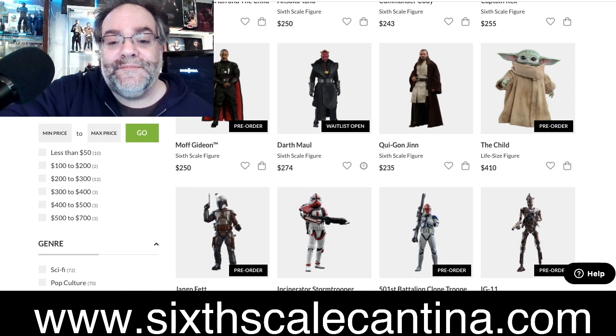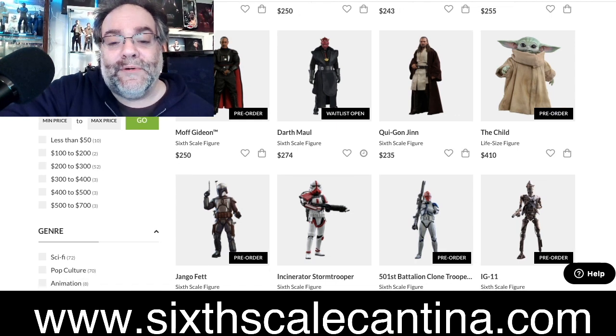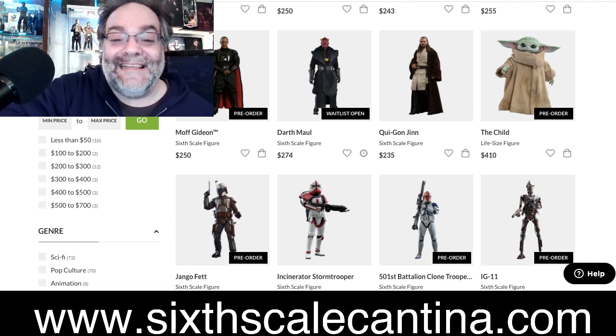Qui-Gon Jinn. Once this sells out, he's an iconic character, probably the main character really in The Phantom Menace from beginning to end. Liam Neeson kind of carried that whole thing there. So I know he's not as popular as Obi-Wan, not as popular as Anakin, but I think people are going to want Qui-Gon Jinn, and once he sells out, he's going to be highly sought after, and maybe not going for as much as what Obi-Wan is on Revenge of the Sith, but it's going to get close, folks.